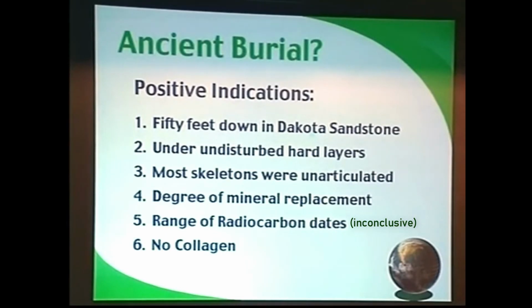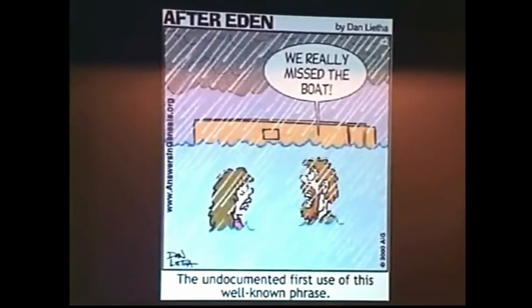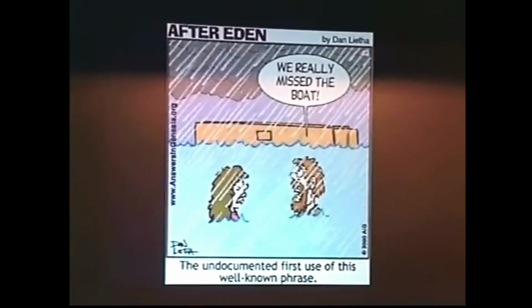In fact, maybe we can best explain it with a cartoon I saw the other day that looked like this. These were the ones that were buried in the catastrophe that missed the boat.